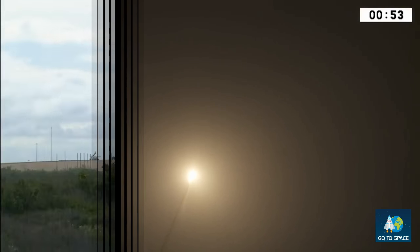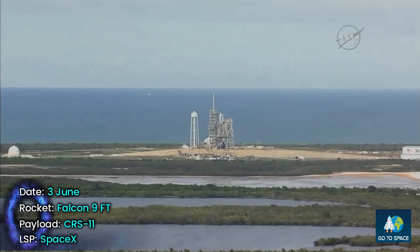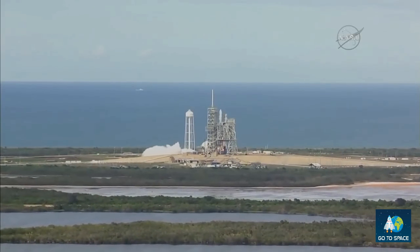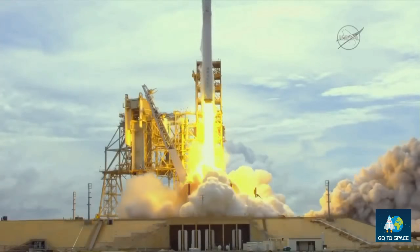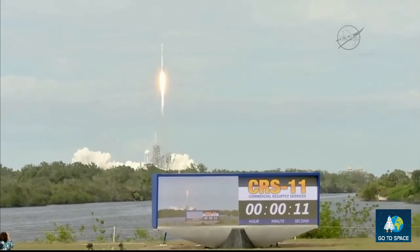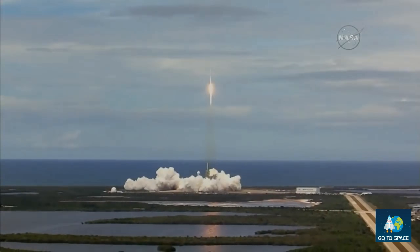T-minus 10, 9, 8, 5, 4, 3, 2, 1, and liftoff, the 100th liftoff from Launch Pad 39A as Falcon and Dragon take flight to the International Space Station. First stage propulsion nominal.